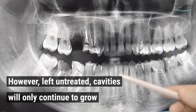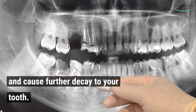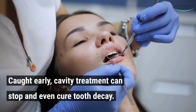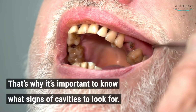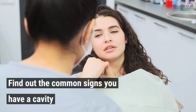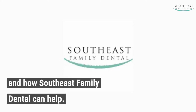However, left untreated, cavities will only continue to grow and cause further decay to your tooth. Caught early, cavity treatment can stop and even cure tooth decay. That's why it's important to know what signs of cavities to look for. Find out the common signs you have a cavity and how Southeast Family Dental can help.